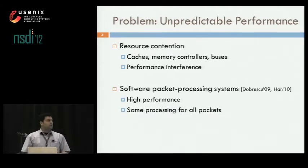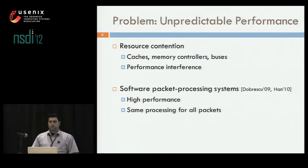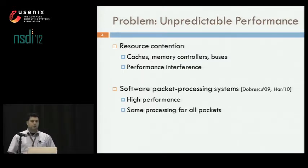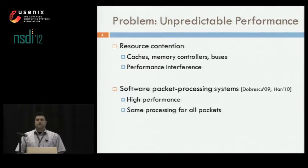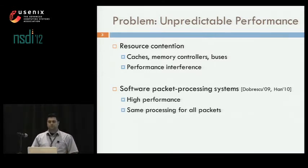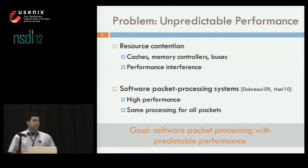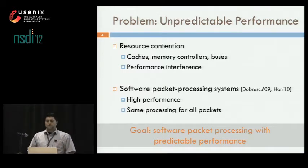Several research projects, RouteBricks, PacketShader, ServerSwitch, just to name a few, have achieved high performance for software packet processing. But this has been achieved in a limited setup where all the packets are subjected to the same kind of processing. For instance, IP forwarding or some particular form of encryption. This limited setup allows optimizing, configuring, provisioning the system for one particular well-studied workload. Instead, we want to have a software packet processing system that achieves high and predictable performance in the face of resource contention. This system is supposed to support a diverse set of packet processing applications, potentially developed by different entities, and multiple clients with different needs.